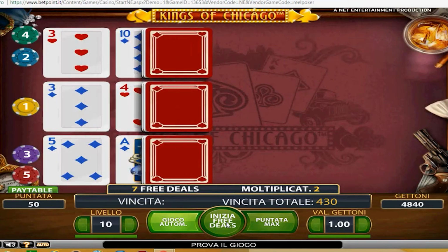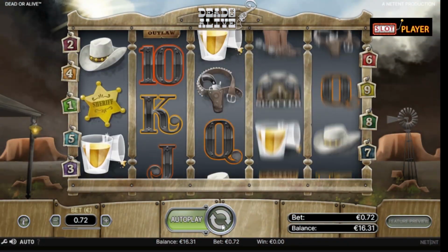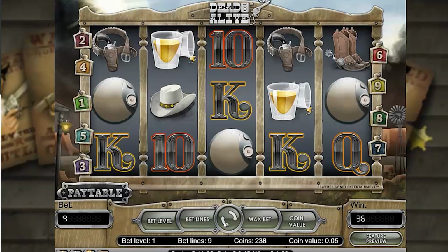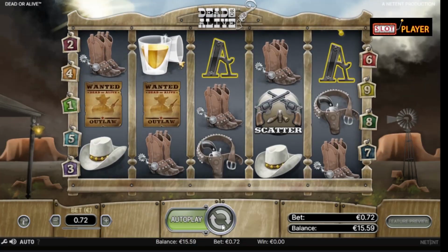Now, the next machine flips the script entirely. Number 3, Dead or Alive. This is the slot that gives casino managers genuine anxiety. Dead or Alive, developed by NetEnt, has become legendary in gambling circles for one reason. When the bonus round hits, it can hit massive.